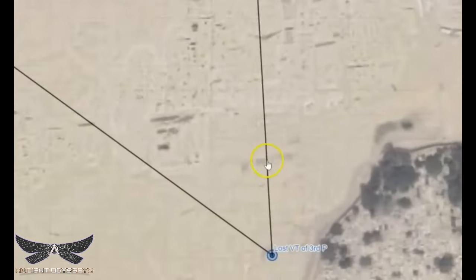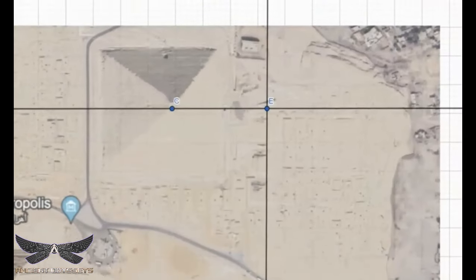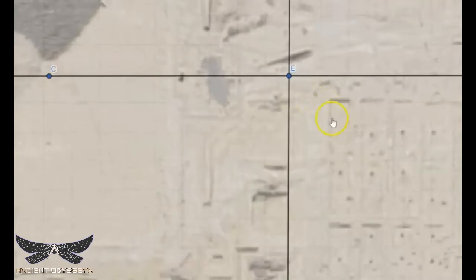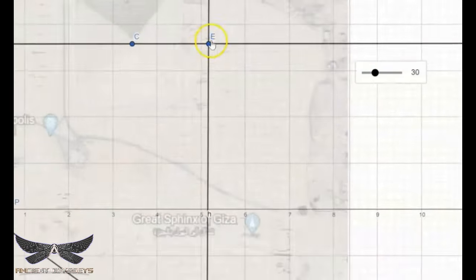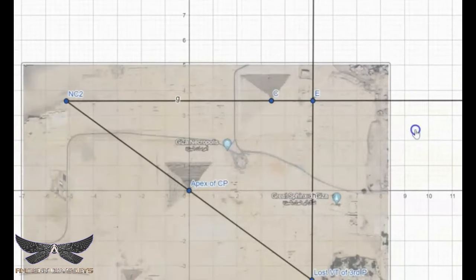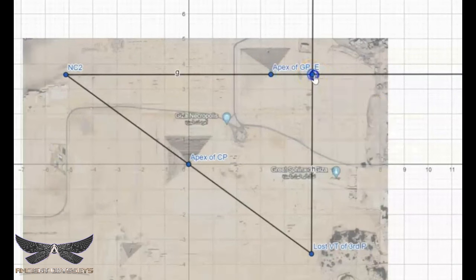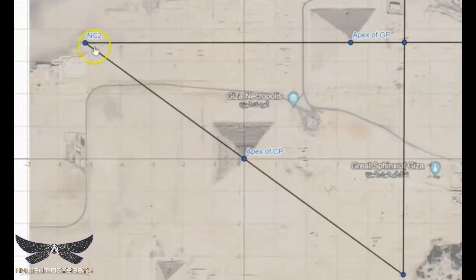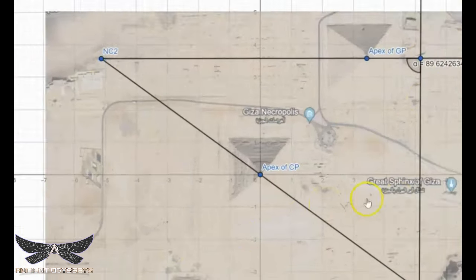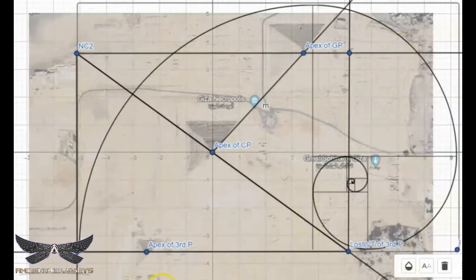I've made a ray that extends through the apex of the Great Pyramid. I will now form a 90-degree triangle. What might be found in this location? In front of the eastern temple of the Great Pyramid. I'm still learning this program, and there is much to be discovered. Stay tuned.